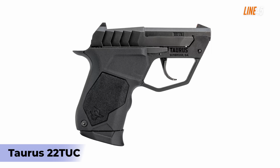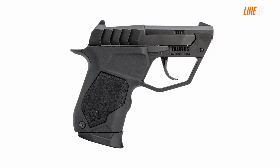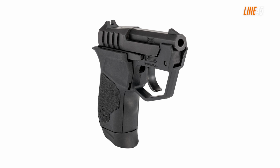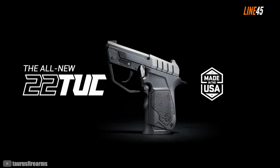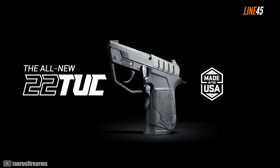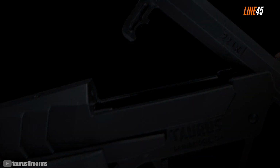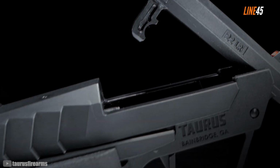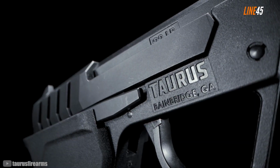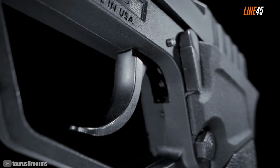Taurus 22 Tuck. It's not every day that you see a tip-up barrel in a pocket pistol, but Taurus has made it possible with its new 22 Tuck. Now, for starters, a tip-up barrel offers the benefit of allowing users to load and unload the chamber without racking the slide, making it particularly advantageous for those with limited hand strength or dexterity. In a nutshell, this feature makes the gun ideal for seniors, women, or anyone who has issues with their grip strength.